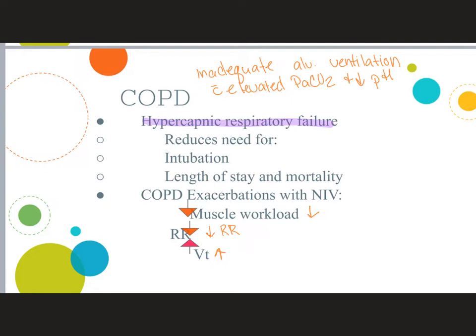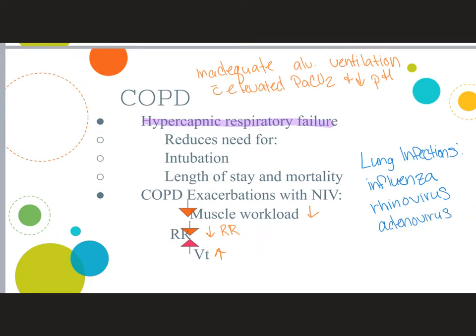So take a second and think, what is the most common cause of COPD exacerbations? So lung infections are the most common cause. And the most common infections that put them into exacerbation are influenza, rhinovirus, and adenovirus. So during cold and flu season, not only are you dealing with patients who have viruses who become sick, you're more likely to see more COPD exacerbations.